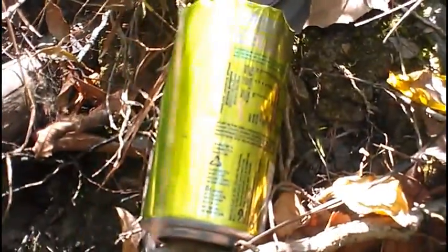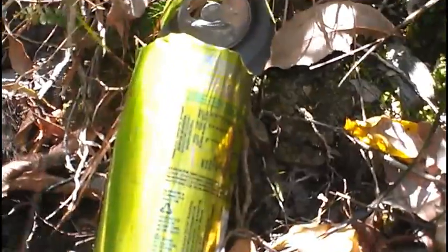What I've done is I've cut the lid off this V, the top off the V, and I'll just top up this a bit more in a minute. But you can see here that the water's flowing quite nicely.